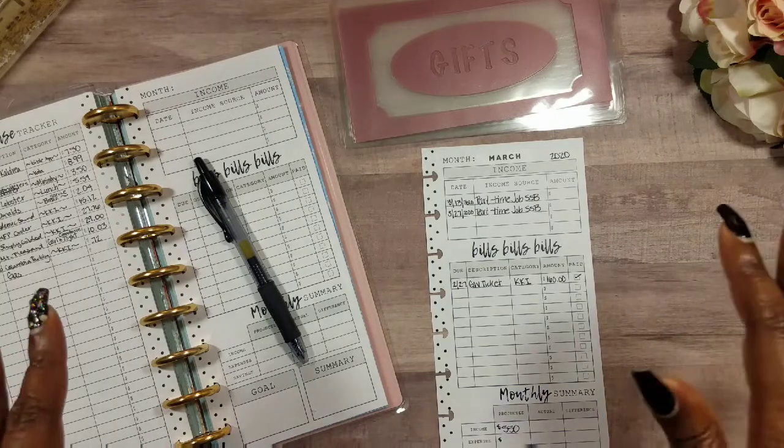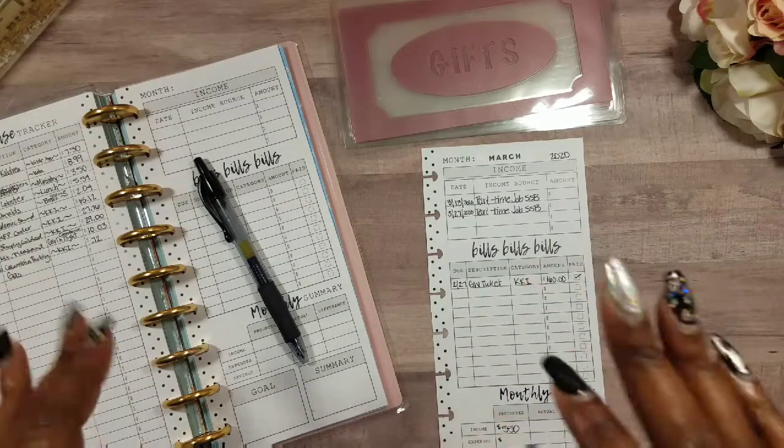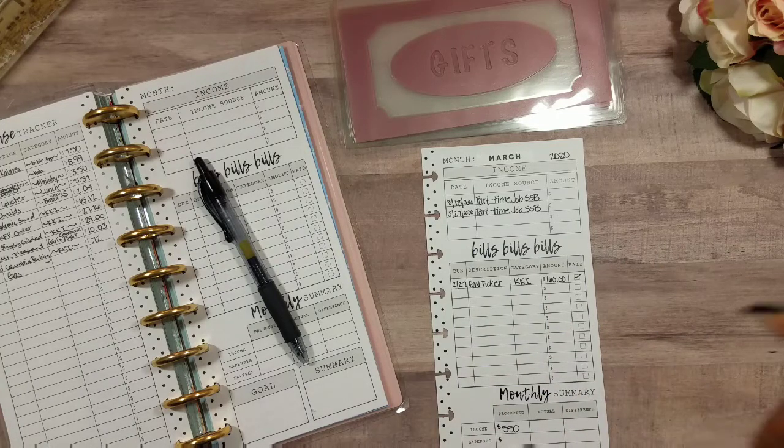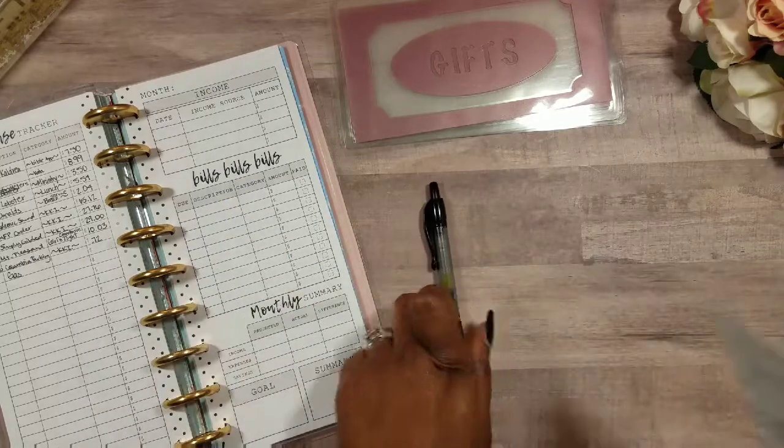I cannot wait to start stuffing them. Maybe I will do a separate cash envelope video when it's time for me to stuff my envelopes in the month of March so that you guys can see what I'm using, which envelopes I'm using, and how I'm storing them. If that is something that you would like to see, make sure you comment down below and let me know. Thank you guys so much for your patience.